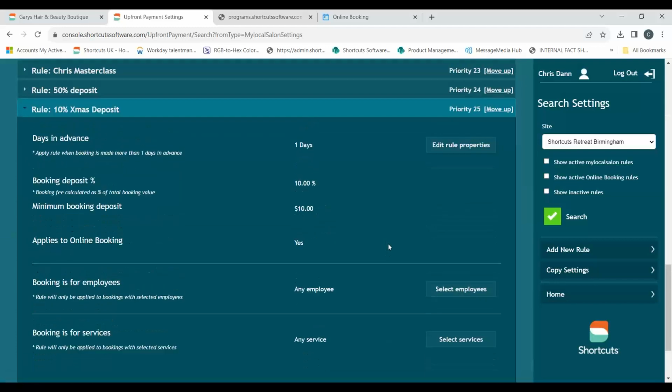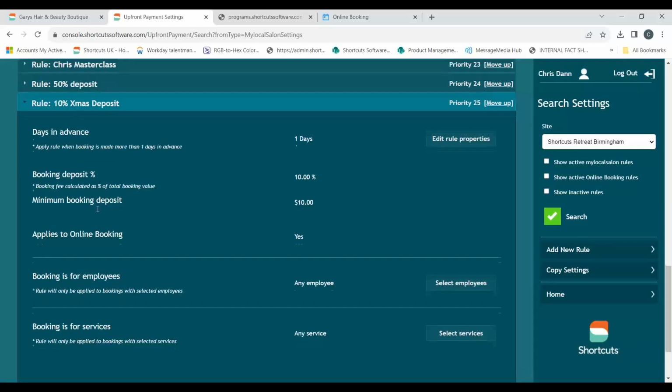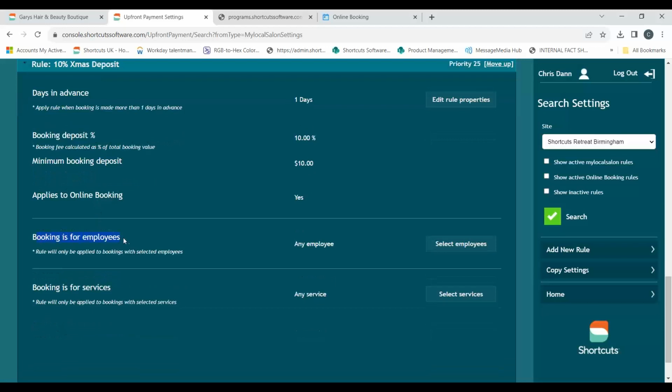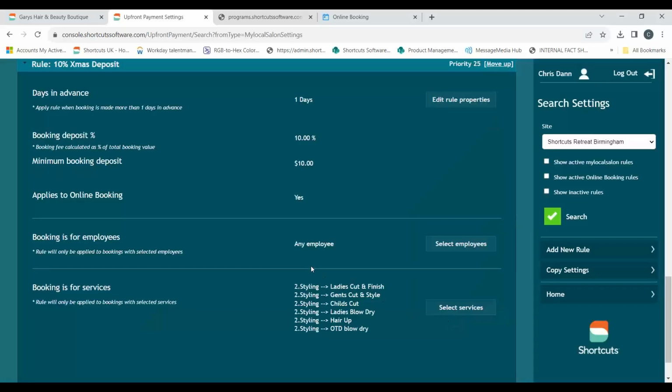I've got lots of rules here, but you should probably only have the one when you set this up. Then we can see the booking is for which employee, so you can configure straight away which employee it's going to be for. By default, it will be for any employee. And you can also do it for any service, so booking is for any service, and you can configure that if you need to as well. So you've got full control over how your deposits will work, and it's nice and simple.